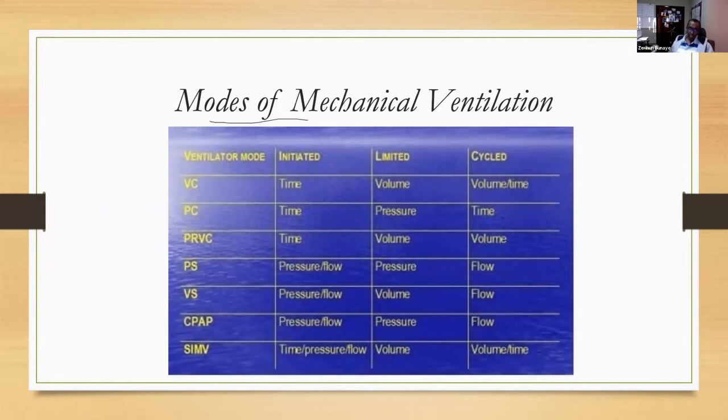And pressure control mode, initiated by time, so that you set the inspiratory and expiratory time. And you try to simulate the normal body. Usually expiratory time is much longer than inspiratory time in our body, so you try to give at least 2 or 3 times the inspiratory time. And what you set on the ventilator is the pressure, the highest pressure allowed. So the tidal volume will be variable in pressure control mode.